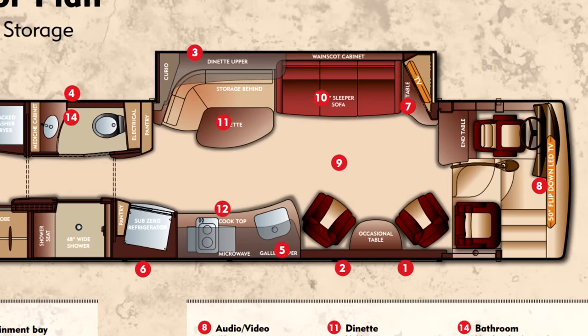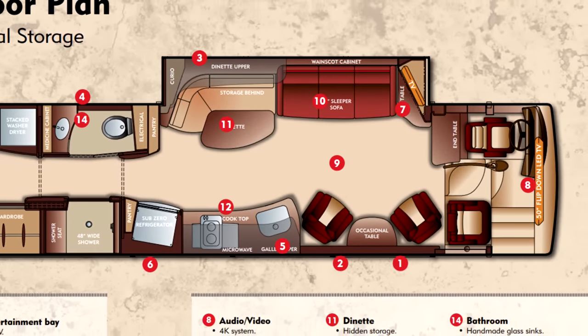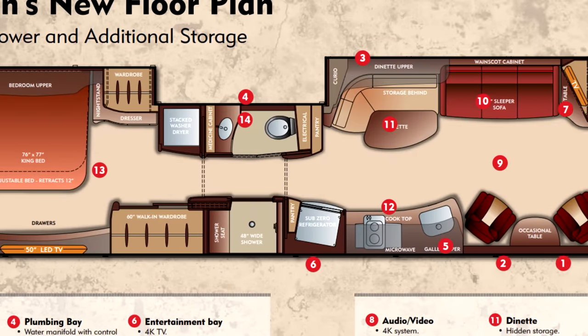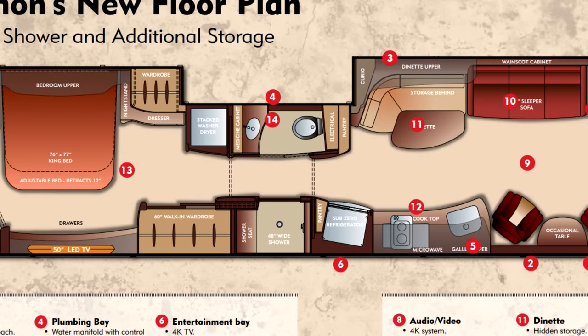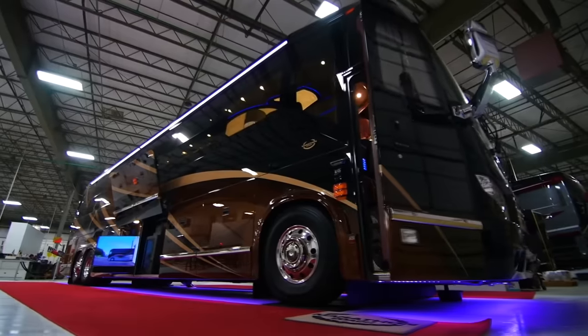At the front, you'll find the cockpit, followed by a massive lounging area with a kitchen, pull-out beds, and seating areas. In the center, there's a shower and bathroom. And at the rear, there's a colossal master bedroom, with another bathroom and even a walk-in closet. Very cool.